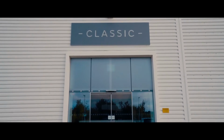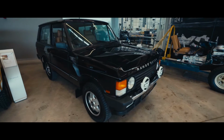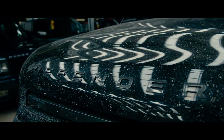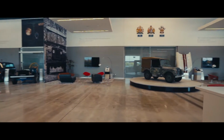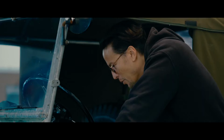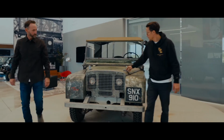So welcome to Land Rover Classic. Pretty special place. Not far from here is where we prepped the Defenders for No Time to Die. Yeah, a lot of history here. This is the first Land Rover, 1948. So simple. I mean, like all the different controls. It looks amazing. Let's have a walk through, see the workshop, have a look.